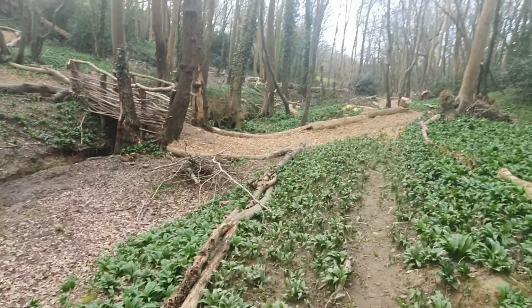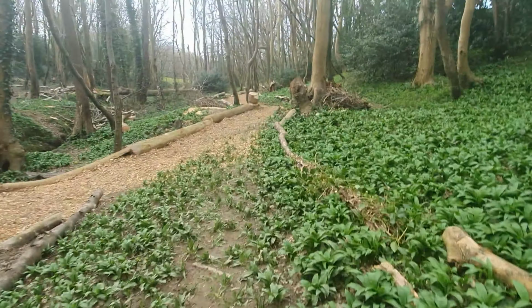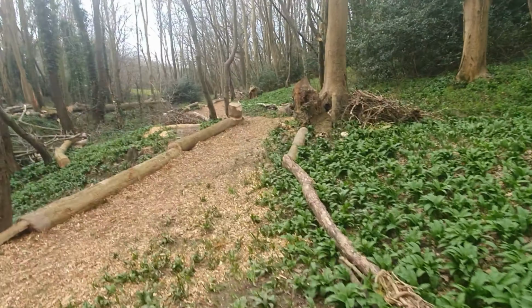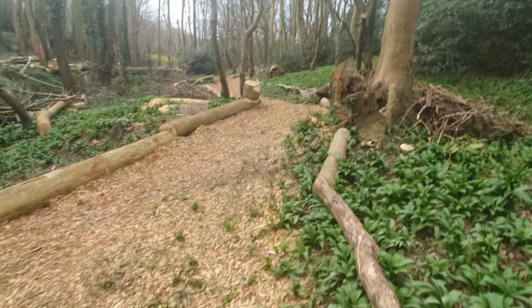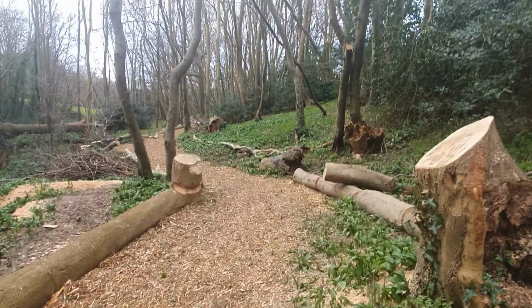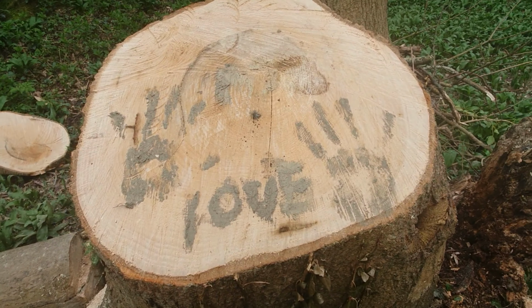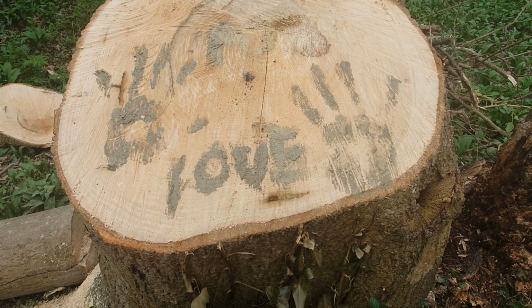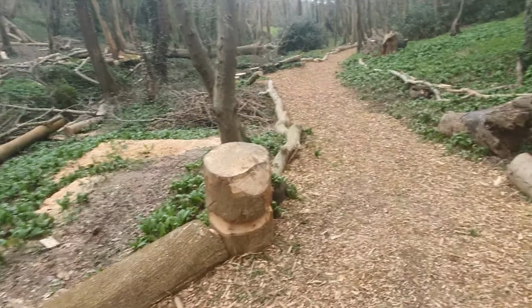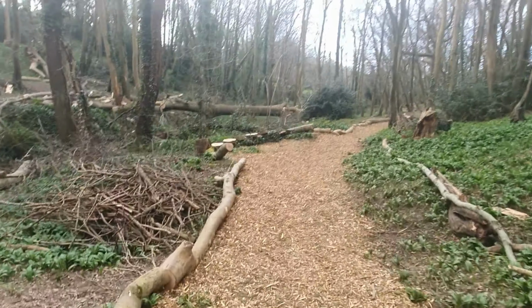There's another project that Surviving the Streets has started, and Craig's Cabin and the Craig's Cabin volunteers want to get involved with, is the Woody Wood community garden. Oh, look at that. The guys here have put their handprints in mud on the stump. It's a great message. Here we go.